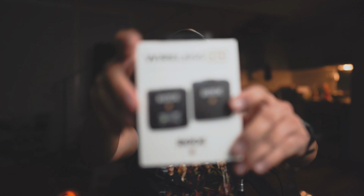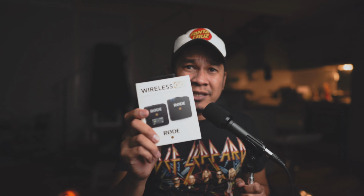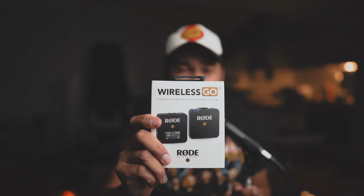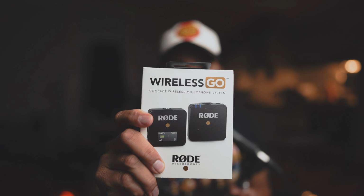but that's good enough. Anyway, for today, we're gonna talk about this one here. Yes, it's the wirelessgo from Rode. Again, there are lots of reviews. There are lots of talks about it on YouTube and on Facebook and everywhere. Like, this is a mind-blowing wireless receiver, microphone, lavalier, whatever.